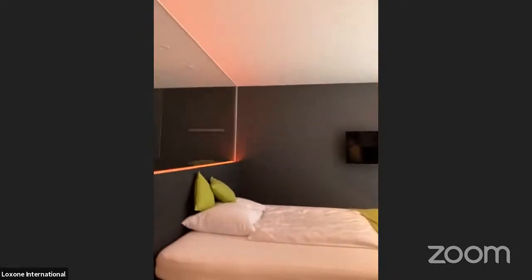Okay, so let's take a seat. She forbade me to make the joke, but I have to do it. So what do you typically do in a room like this? Go to bed and sleep. Exactly.